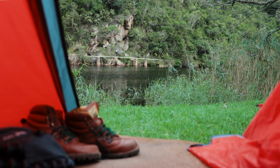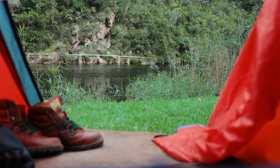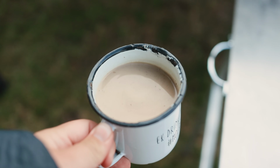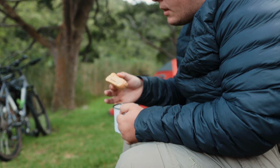Really nice to wake up to this beautiful view, the little river in front of us. Today we're going to tackle the waterfall hike. I think it should be quite nice. It's about 3-4 hours. Let's get some coffee going, get some rusks in the body, and get ourselves ready for a bit of a hike today.